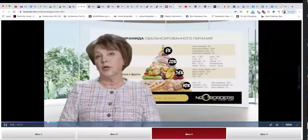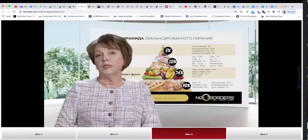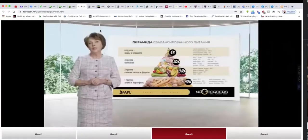Other sugar replacements, by the way, are prohibited in different countries, like saccharin or aspartame. Other sugar replacements are not recommended specifically for children. Sugar, in this particular case, is the most appropriate product for correct, balanced nutrition.